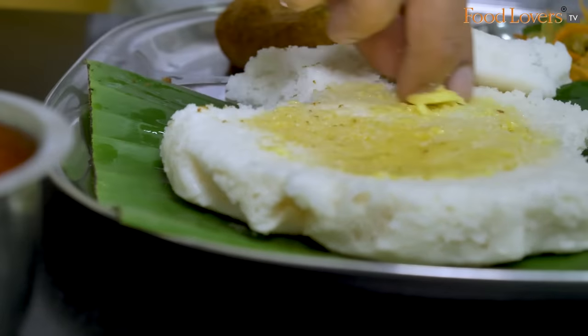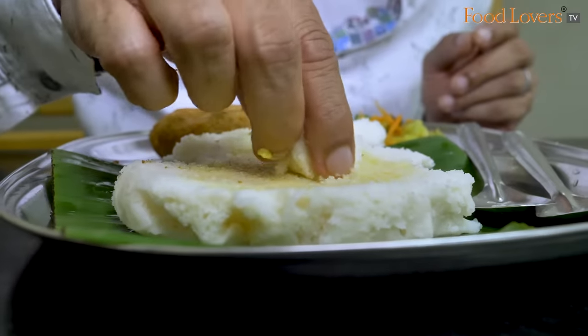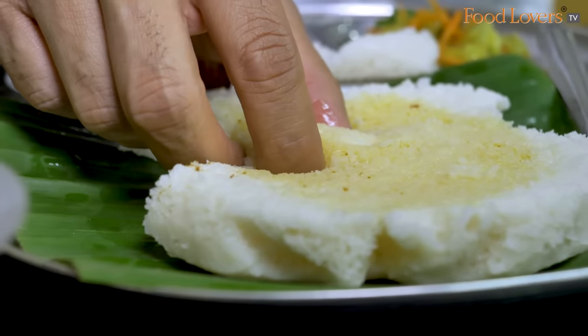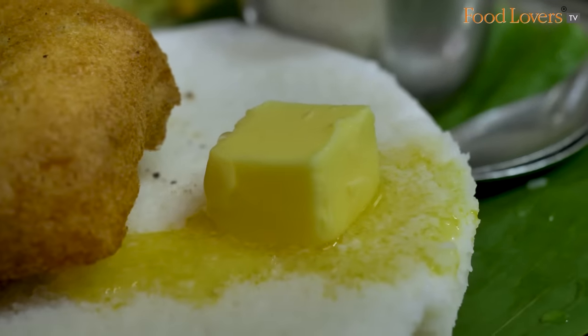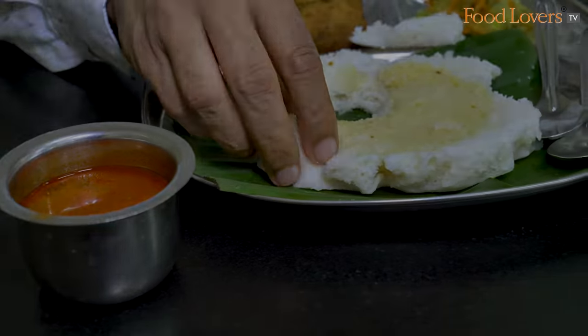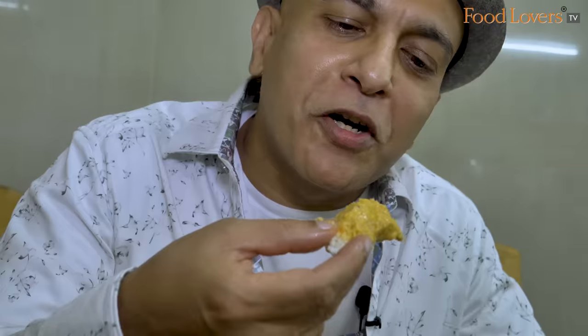What I want to do next though, ladle plenty of benne onto that idli. Like they say, butter makes everything better. And that's when things take a delicious turn. The butter has penetrated deep into the idli. And also what the butter does, it cuts a bit of the tartness. You're tasting the lush flavor of the butter, and the butter also helps in cutting a bit of the tartness of the idli. Let's introduce that idli to that chutney next. I want to soak my idli in that chutney.